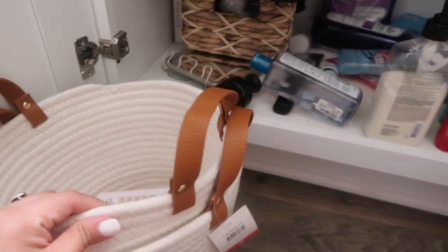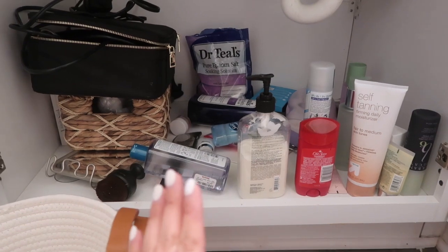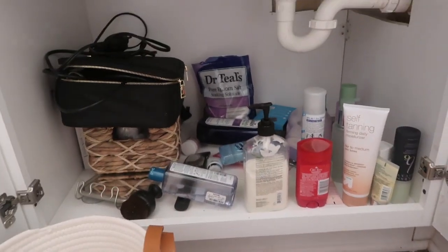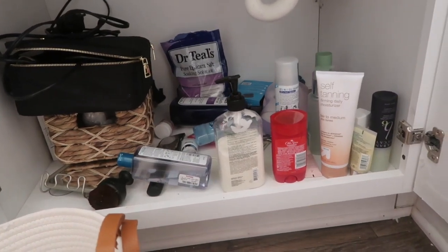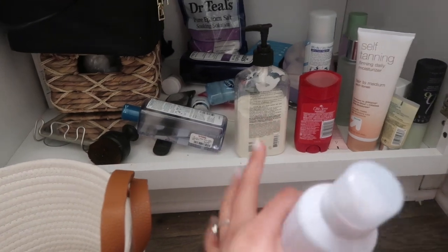One is for me, one is for Frank. So the majority of this stuff is mine. There's stuff in there I think are Frank's. I'm not sure, but she made a mess. But I'm gonna try to organize everything.